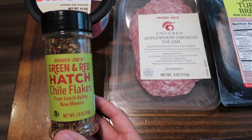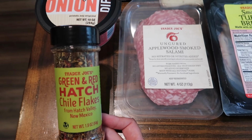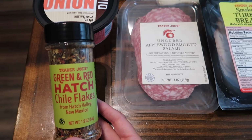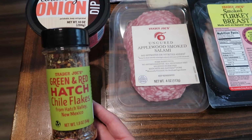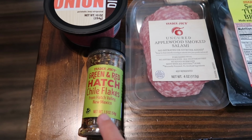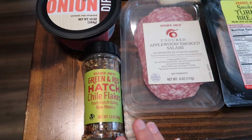This is the green and red Hatch chili flakes. So great. It's not too spicy at all. I would definitely say it's like a mild, but I love putting this on chicken. Especially my favorite thing is chicken enchiladas. When I make the chicken mixture with cream cheese, I sprinkle a lot of this green and red Hatch chili flakes on there, and it's really great. This with the sriracha seasoning on the chicken, my favorite combo.